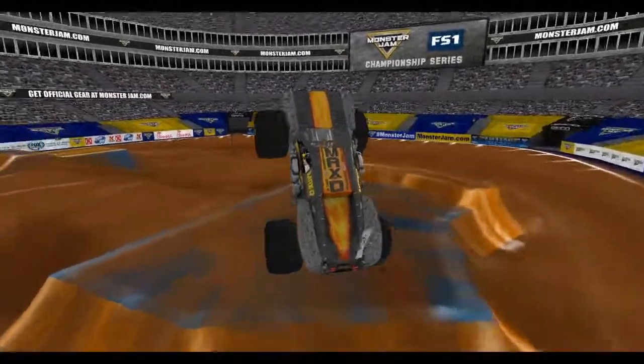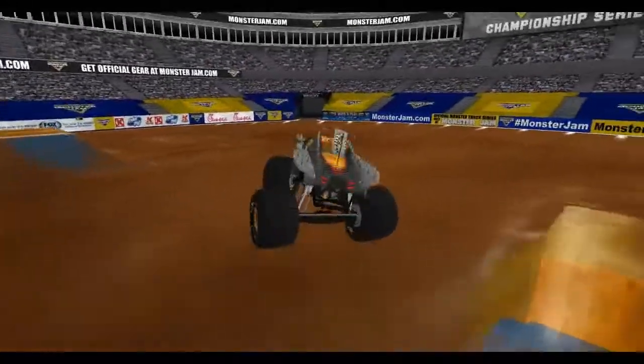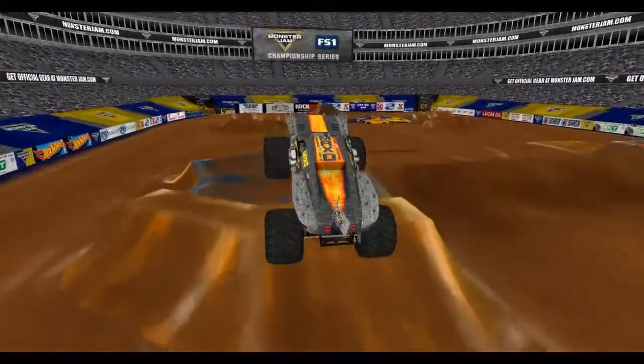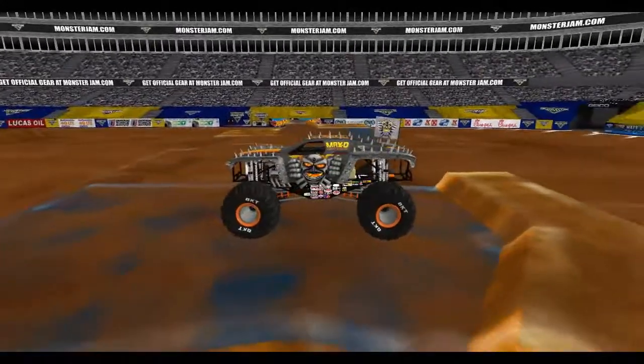And now he's gonna try and do a wheelie across that tabletop, and he does it beautifully. Impossible normally on Max D, but that was great. So now he's lined up back again for that tabletop. And he's just gonna crawl up it. And looks like he's gonna end the run there. What a sick run that was.